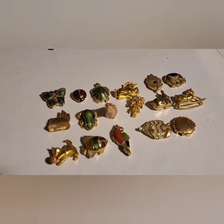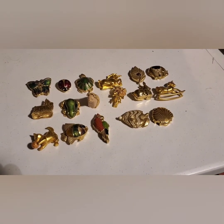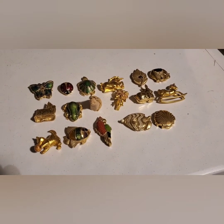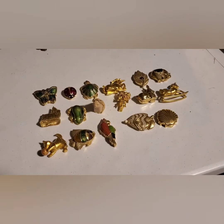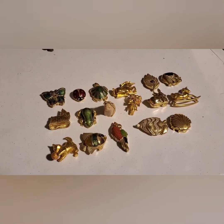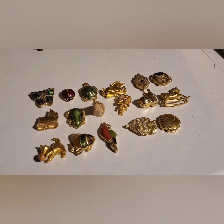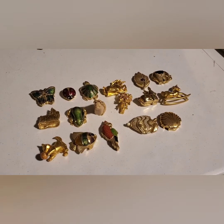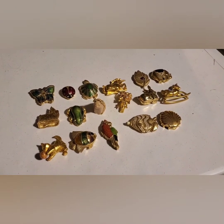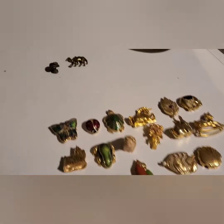I got these Estee Lauder perfume compacts. They're brass and enamel. They're from the 90s, I believe. There were 4 lots of them. I bought all 4 lots for $145. Ends up being about $8.50 per compact. I'm expecting to get $25 to $40 per compact. So, not a bad way to make some money.